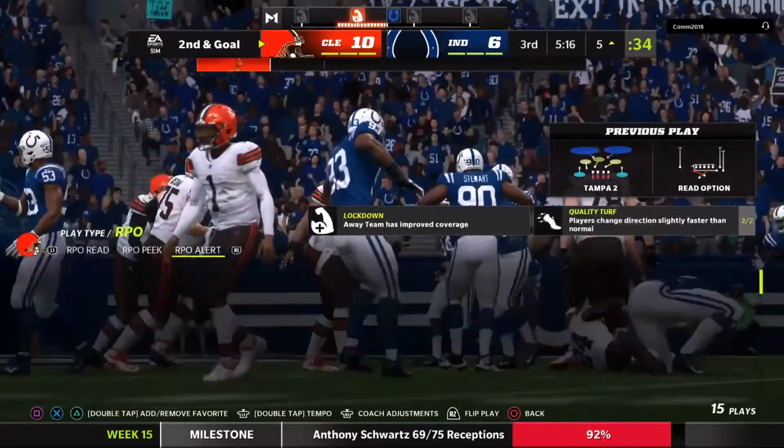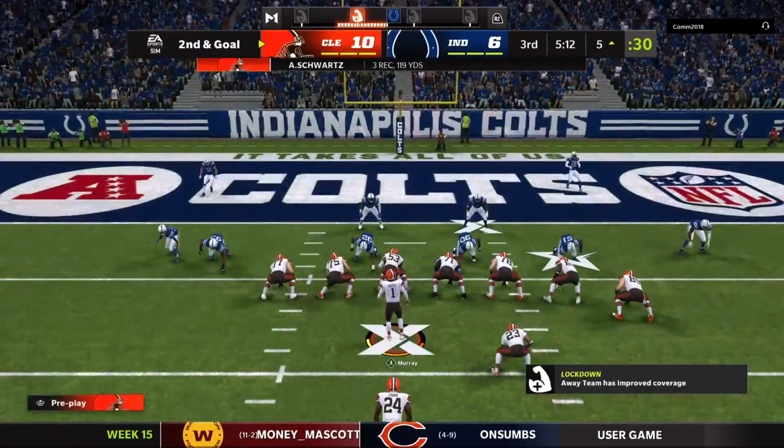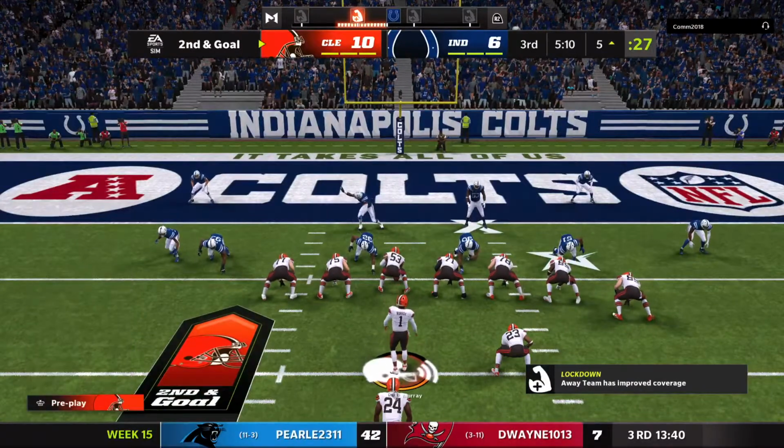I think it's pretty evident, we can say what a difference a week makes. Last week, he ran pretty much wild, didn't he? Did pretty much what he wanted to do. But this one, they stopped him cold.